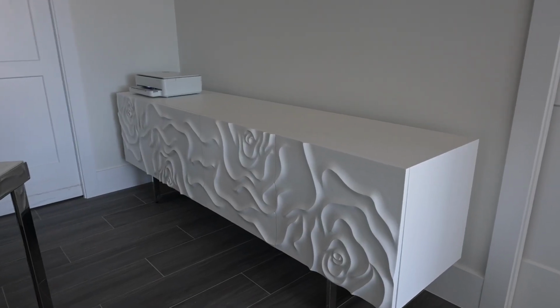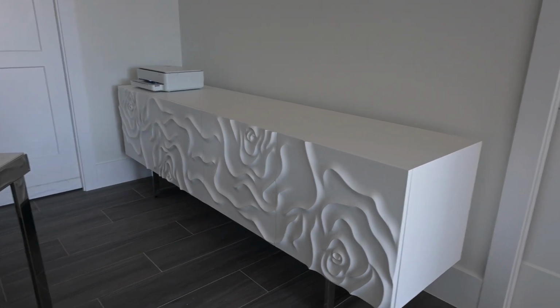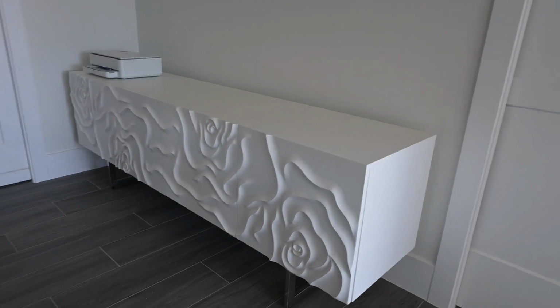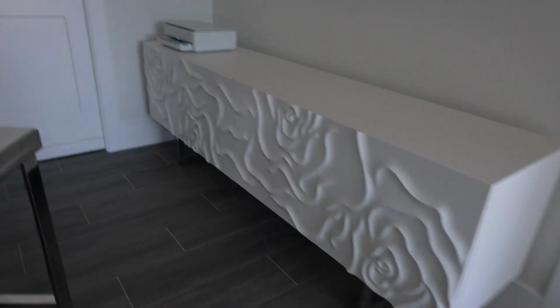Okay, you guys, so I finally have this space organized a lot better. Now all the stuff that was on the ground before this credenza came here is organized and in there. But yeah, so I have things hung up on my walls.